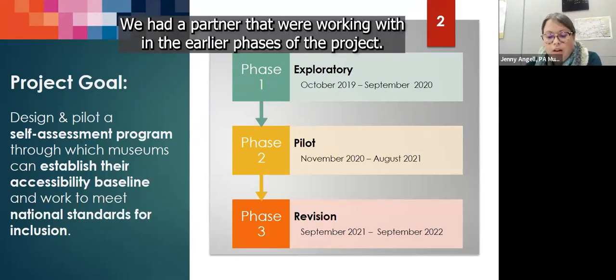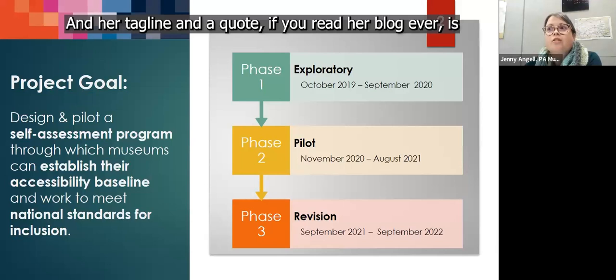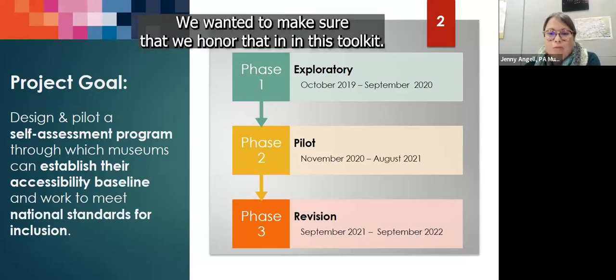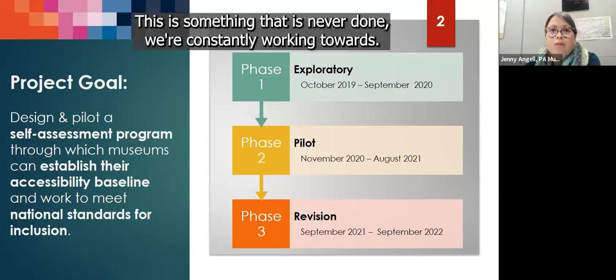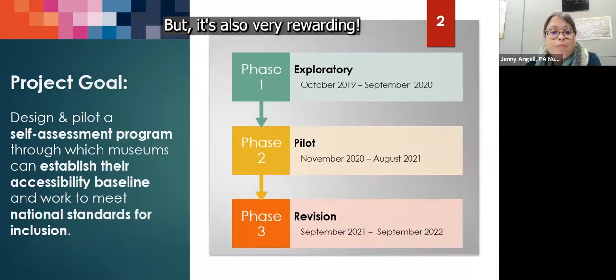We had a partner that we were working with in the earlier phases of the project, Cecile Shellman. She's an independent museum consultant. And her tagline and a quote, if you read her blog ever, is inclusion is never done. This is not an end goal, this is a process. And we really wanted to make sure that we honor that in this toolkit, that this is something that is never done, we're constantly working towards. But it's also very rewarding.